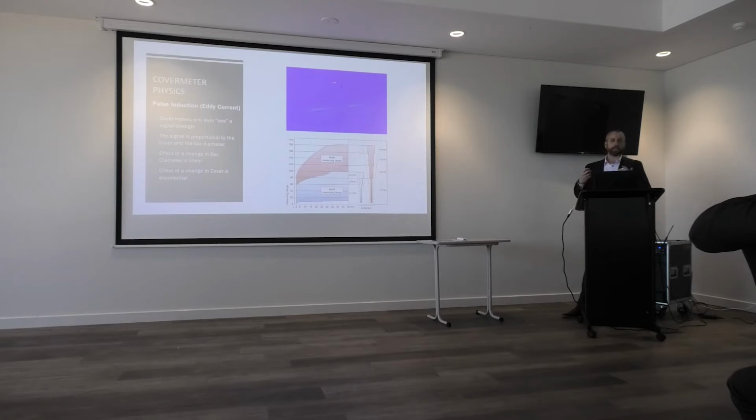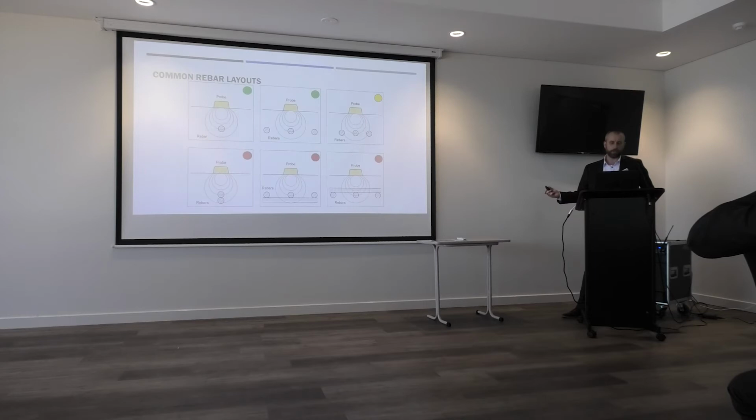And so the strength of that field that we get in response from the reinforcing is proportional to the depth of the reinforcing. And so a cover meter is a ubiquitous device that's used in almost every single construction project out there to ensure that we achieve the cover that we want. And this graph here just talks about the type of accuracy that we can achieve.